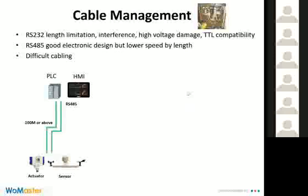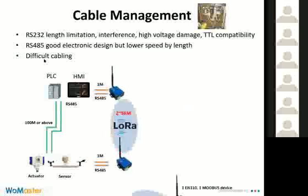The traditional deployment of RS-232 or RS-485 depends on factors such as the length, interference, data rate, and so on. However, the main problem is still the difficulty in cabling. By using the Modbus LoRa converter, only a short cable is connected between the master and the slave device. In such a case, the original cable is not required. You just deploy your own master LoRa converter on the server side and the slave LoRa converter on the slave side.